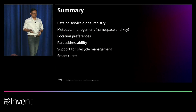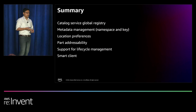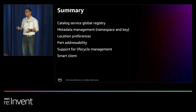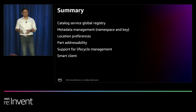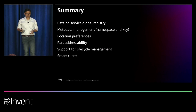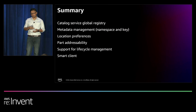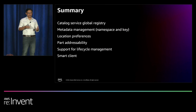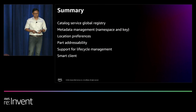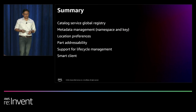So finally, to summarize and reiterate the environment: the Netflix Studio ecosystem has a set of heterogeneous storage systems that it has to work with. And we realized that we would need a service that sits externally to act as the global registry and catalog of these objects. And that's why we built a catalog service. In addition to cataloging these objects, we also addressed other aspects related to these objects that are associated at a more general level to the objects rather than to their physical presence. And then the catalog service can be exploited to provide location preferences for their APIs. It allows for part addressability for multi-part uploads.